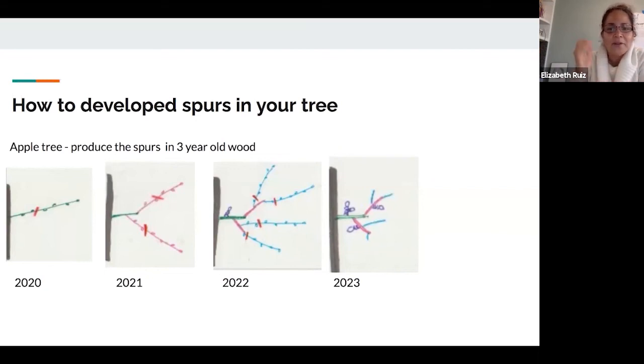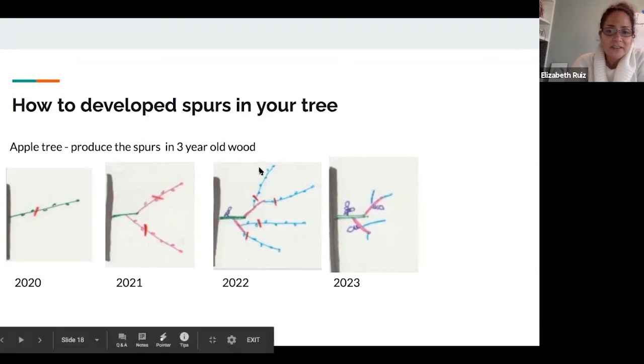I make it up to try to make people understand that you can actually develop spurs in little places really close to your main scaffolds or your trunk. So what is gonna happen is this is gonna grow. I am gonna come and cut it in my next winter pruning. And so then this pink one is the ones I cut and the blue one is the reaction. So the reaction is gonna be the 2023.